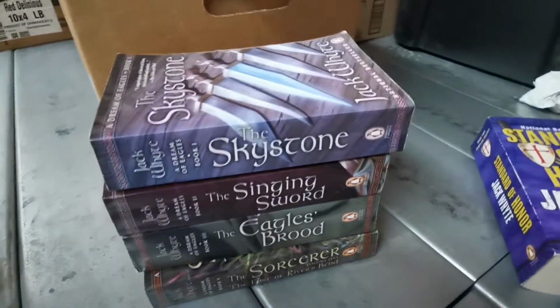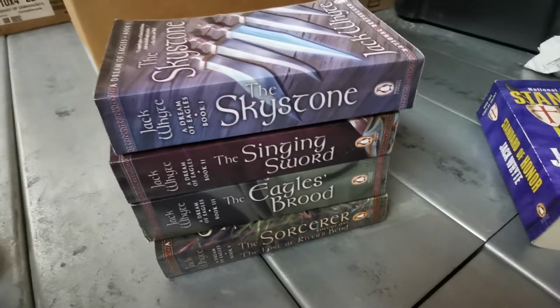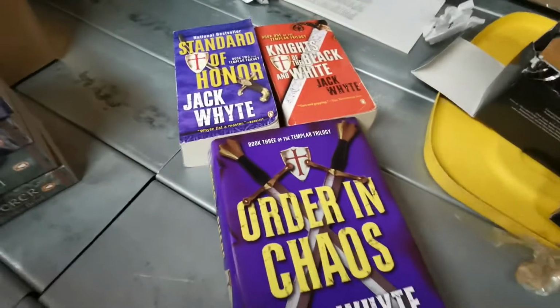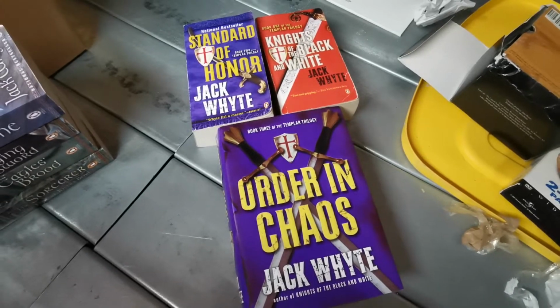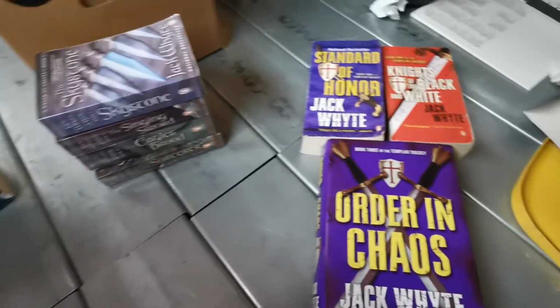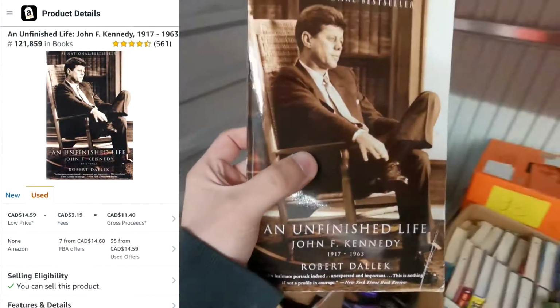These 4 were part of a book series, so I lotted them all up together on Facebook Marketplace, and on top of that, these 3 were also part of a book trilogy, and I lotted them all together. All these books sold within the same day on Facebook Marketplace, and I made about $40 for everything combined.